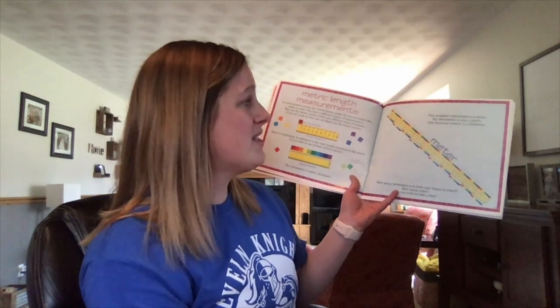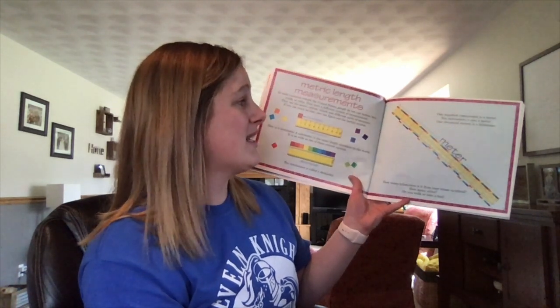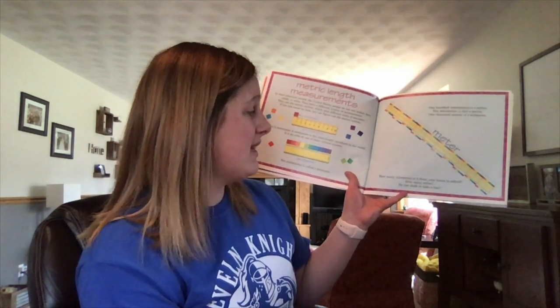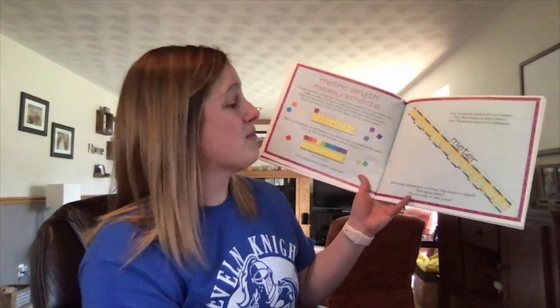10 decimeters is also a meter. 1,000 meters is a kilometer. How many kilometers is it from your house to school? How many miles? Do you walk or take a bus? Those are some questions you can talk about using the different measurements.